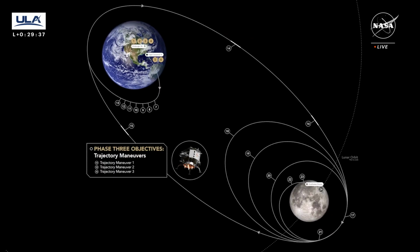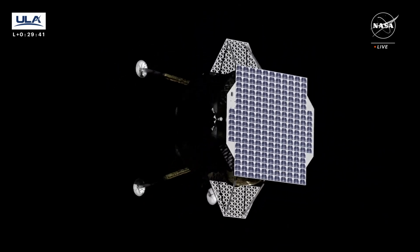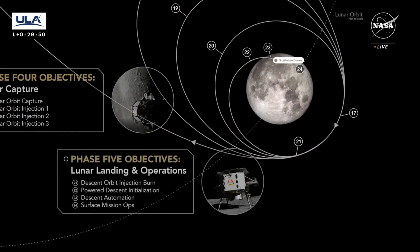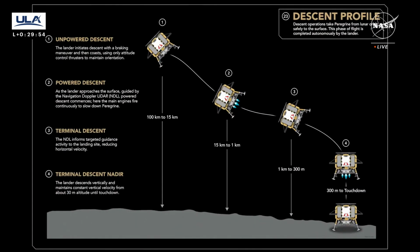Next, and off camera, our phase 3 objectives begin. These objectives include trajectory adjustment maneuvers in space before lunar orbit insertion. After lunar insertion, Peregrine will complete 3 orbits around the moon. Then, the last phase of the mission begins, lunar landing and operations.